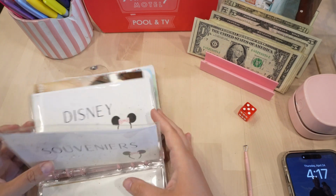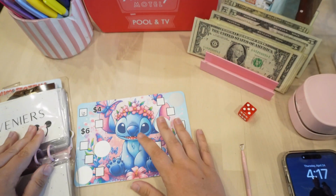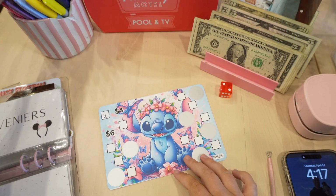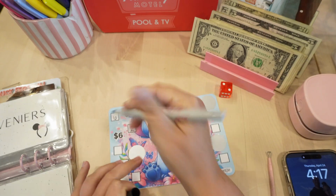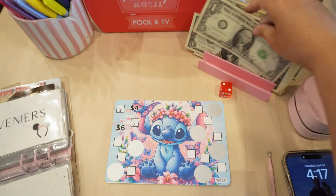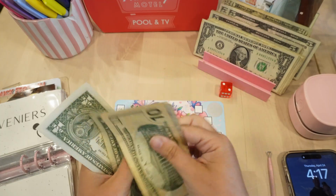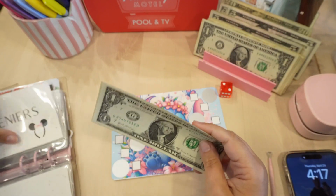Souvenirs is this one back here. And for once I actually have a die out. So let's go ahead and roll. $2. So put 2 in there, 1 and 2. So now in souvenirs, we have 10, 15, 16, 17, 18. This is from Janelle at Janelle Ray Budgets.